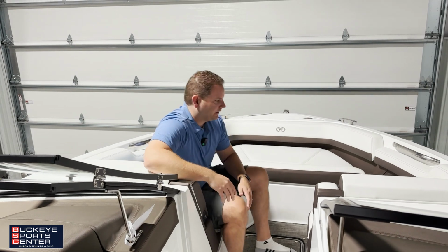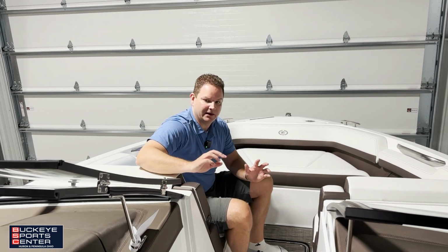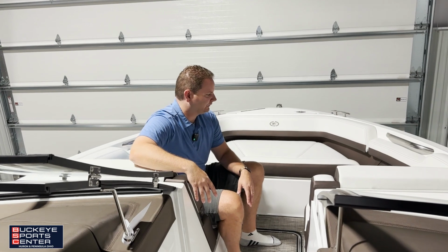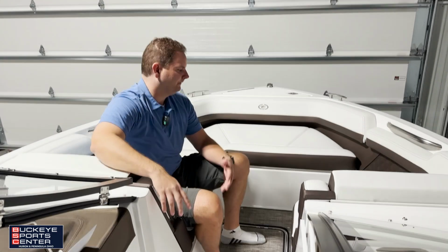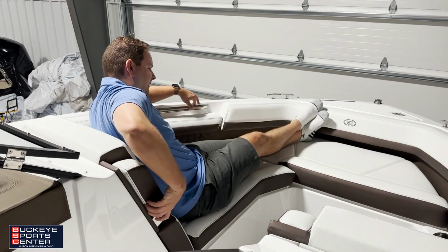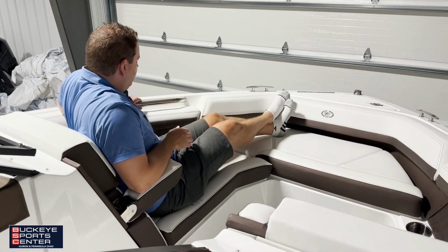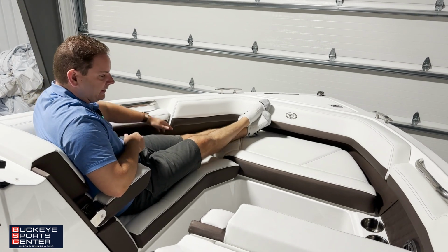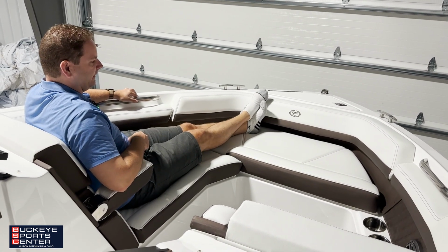They really did a great job of maximizing the cockpit space. But even though we maximize the cockpit space, we still see a good amount of space up here in the bow. And I can sit here. I'm 6'2", and I can sit with my legs fully stretched out. Little flip down armrest. Again, premium stainless steel grab handle, cup holders down here. There's actually multiple cup holders over there on this side.